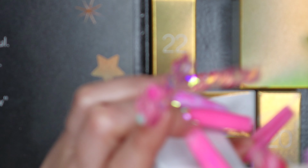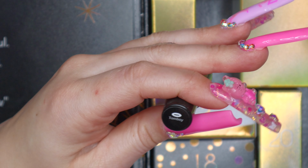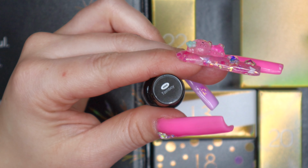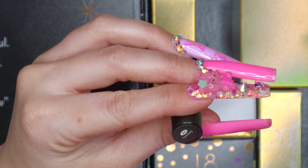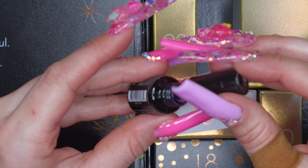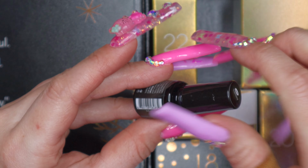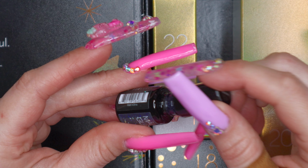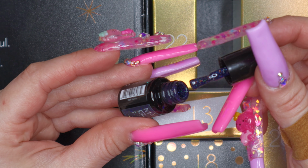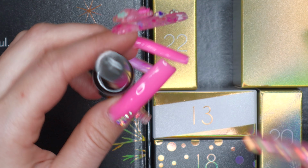So let's see what the 15th is looking like. Ooh, this one looks like a glittery shade. Okay, this one is actually called Tomboy. Sometimes the names are on the front of them and sometimes they're on the top. So this one is called Tomboy and it does look like a glittery shade. Oh my god, I literally had to use some pliers to get this open. I don't know why I have such a hard time opening these bottles. I think it's because of my nails, and when I try to open it, it gets in the way. But it's finally open now. So this looks like a really nice holographic glittery blue shade. It's really pretty. Can't wait to swatch that one as well.